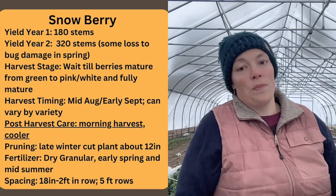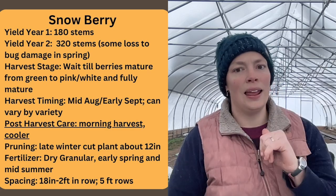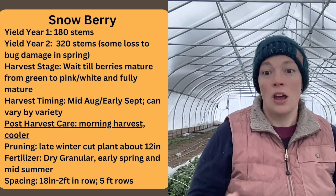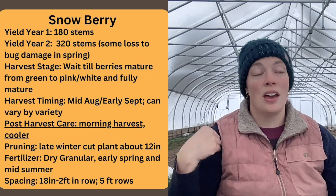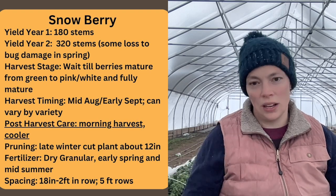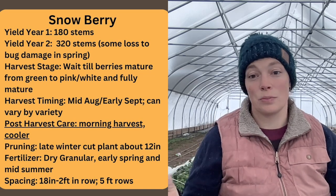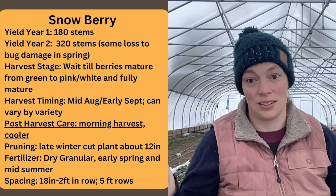I also, in 2023, added some woodies from Farmer Bailey. He started offering some woody shrubs, which is great. It's really helpful. He has stuff that Spring Meadow doesn't have. He has really great information and growing guides, and he's bringing in imports from the Netherlands and other places that are really hard to get here in the United States.